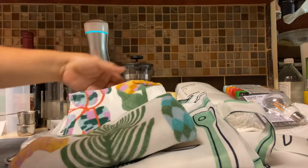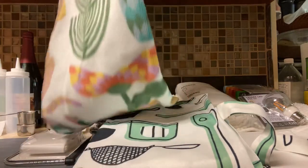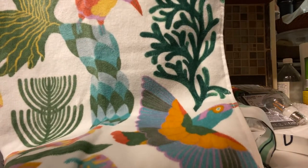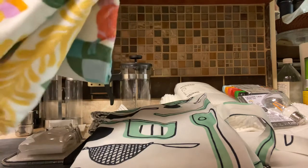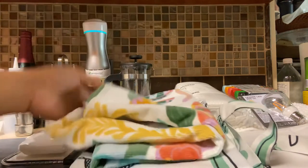And then I bought a bathroom towel. This one has a nice handle and a pretty design, birds. Tropical birds, so calm. Forget how much that is.